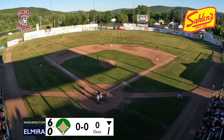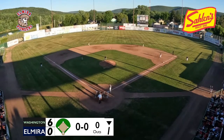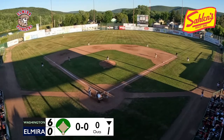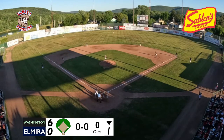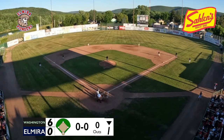Bottom of the first, the Pioneers trailing, but they've got a chance to try to get some offense going. Casey Grimm will take the mound. He's the starting pitcher for the Washington Brilliance Sox. It's a Parents Weekend Sunday night game. We've got some fireworks afterward as well. Leading off for the Pioneers, Zach Odom. So Grimm, the lefty, ready to go.